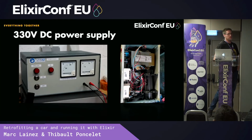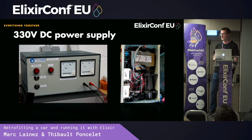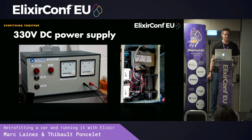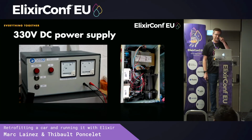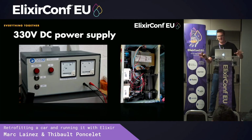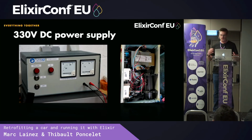Also, because we didn't have batteries to start with, Loic also made us a really nice 330 volt DC power supply, which gave us a bit of a sweat the first time we actually started it. One of us was on the emergency switch of the garage, and we were like, what's going to go up? So we thought it would blow up, but it didn't, and now we keep using it, and we're much less stressed when we light it up. It doesn't seem like much, but it's serious voltage and current that goes through these things. So yeah, we don't want to fry playing around with nerves.